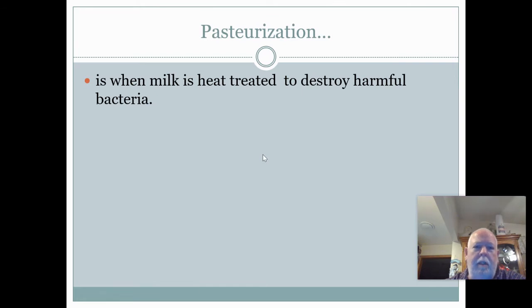Pasteurization is when milk is heat treated to destroy harmful bacteria. Either before or after homogenization, the milk goes through a pasteurization process, and that is, it's heated up. It's either very high temperature for a short period of time or a low temperature for a little bit longer, and it kills harmful bacteria.